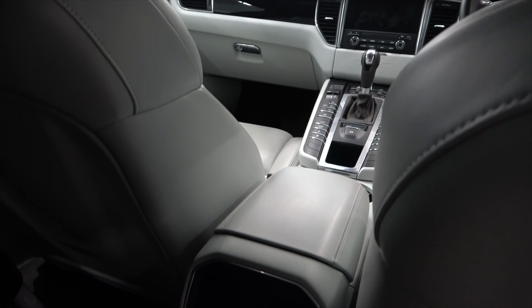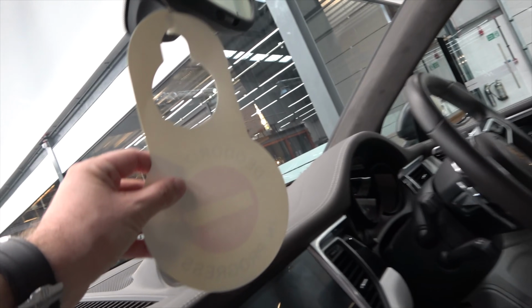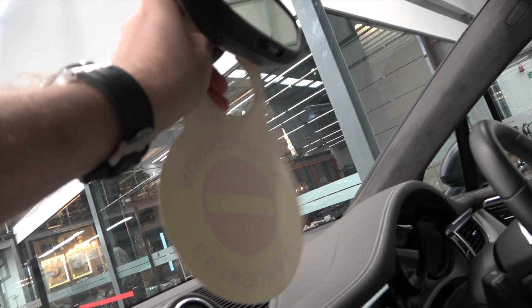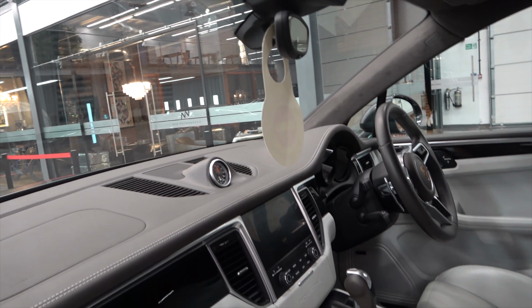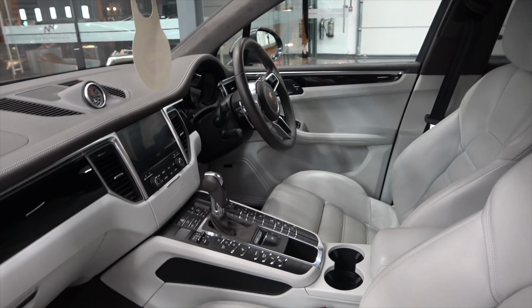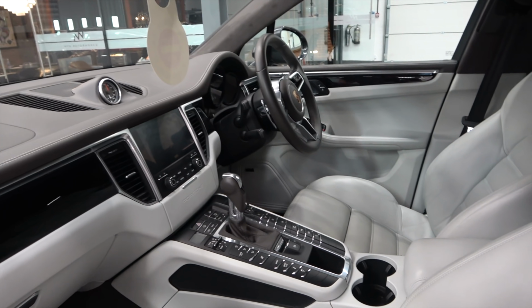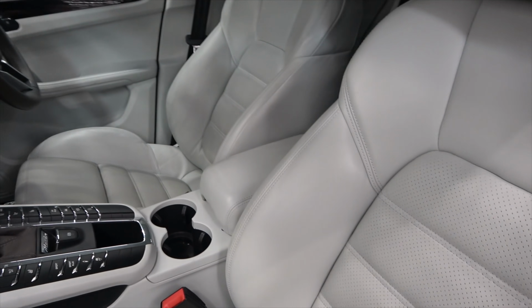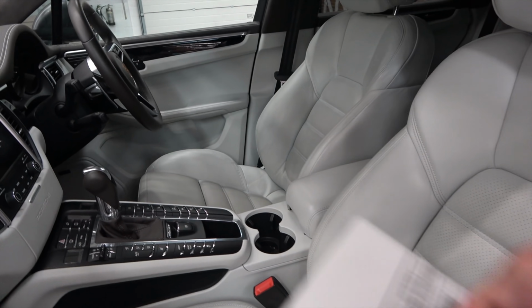So let's rig it up, hit it, see how it goes. Okay, first things first, I'm going to attach this on the inside mirror like that, so if anyone comes towards the car, they know not to open it. Of course, if you open it, it will reduce the impact of the effect, not only being dangerous, so then we'll have to start all over again. And then let's place it between the seats.